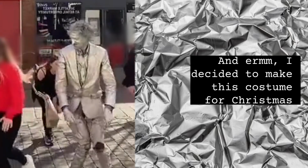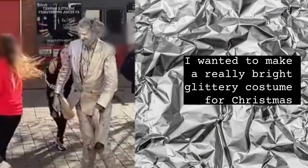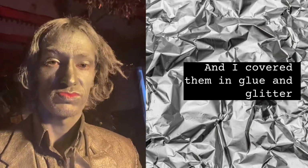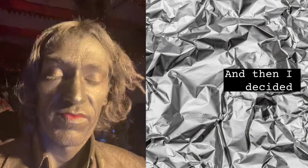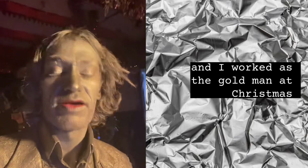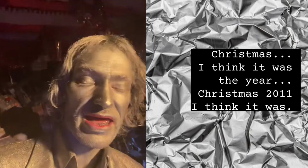then I decided to make this costume for Christmas. I wanted to make a really bright, glittery costume for Christmas. So I got a trouser suit and a shirt, and I covered them in glue and glitter, and I made a gold coloured glitter costume. Oh wow! And then I decided to paint my face and my hair gold and to be a statue. And then I worked with the Gold Man for the Christmas, I think it was Christmas 2011.